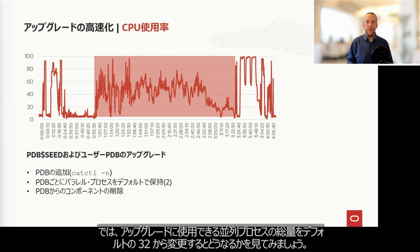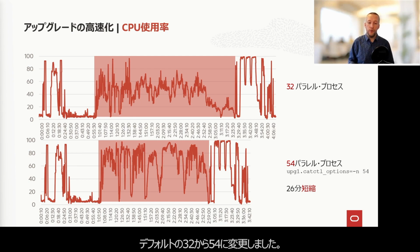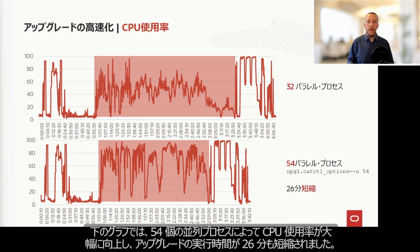So let's see what happens when we change the total amount of parallel processes that are available for the upgrade from the default of 32 and now into 54. And the effect is dramatic, I would say. We get much better CPU utilization on the lower graph, where we have 54 parallel processes, and it saves 26 minutes on the upgrade runtime.